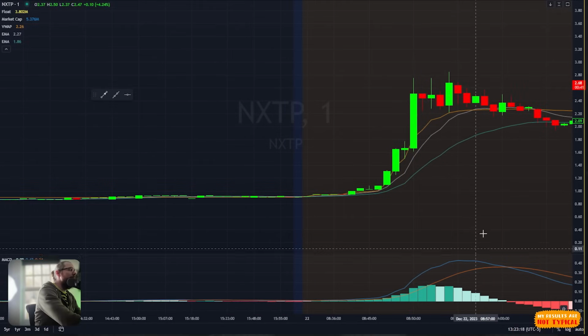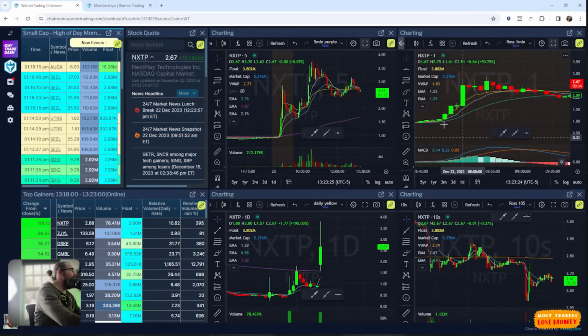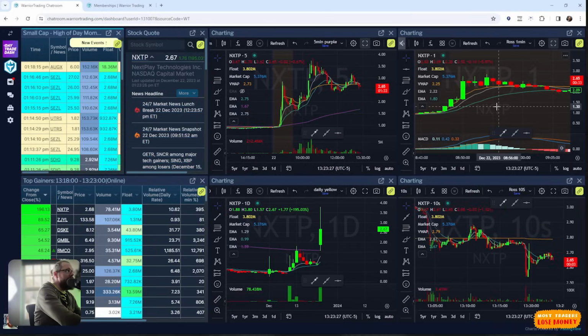We end up pulling back a little bit. MACD crosses over right about there. At that point, I was like, okay, I got a couple nice trades on NXTP. Let's see what happens next.